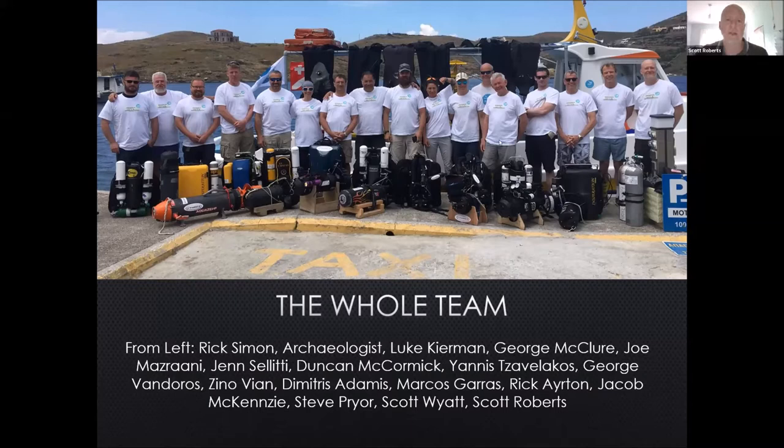We were so lucky. Just in the centre here, the big guy with the beard, George van der Oss, he's a well-known diver in Greece, and does a lot of cave exploration. And we were so lucky to have him as our chief support diver, a consummate professional, whose opinions were so valuable in terms of just tweaking the little bits that we needed to tweak. And Giannis next to him. Giannis is the owner of Kia Divers.